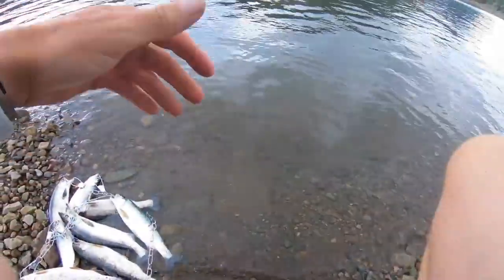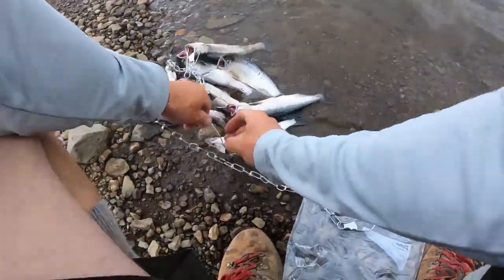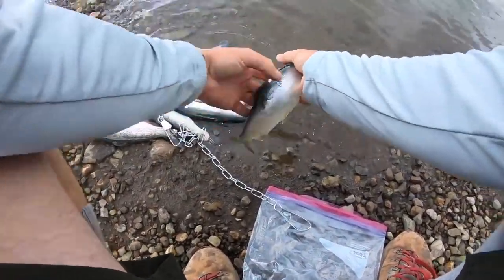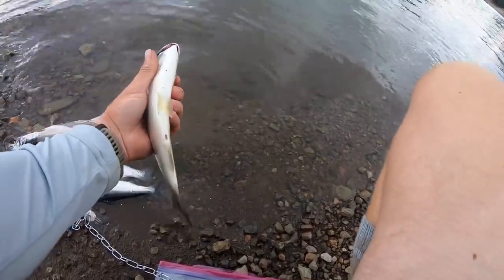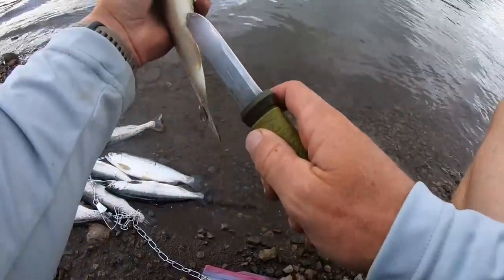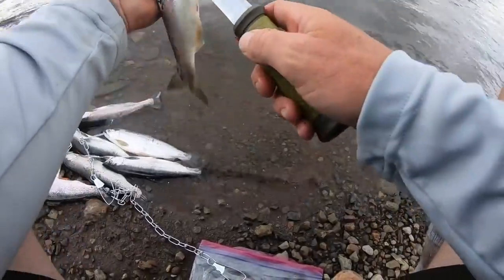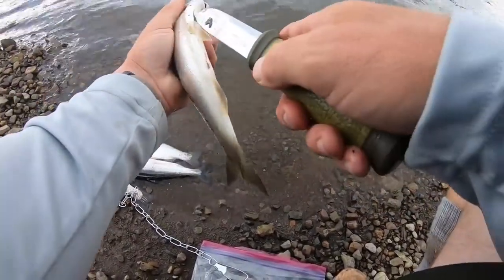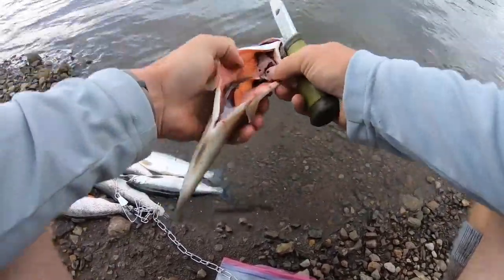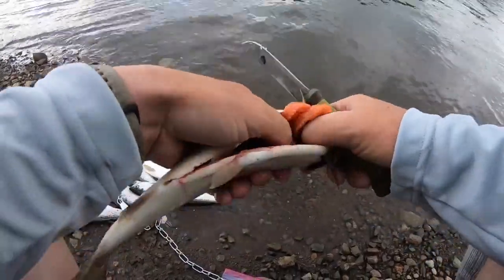Okay, so trout are fairly easy to clean. I've done this before on one of my videos, but I've never cleaned a kokanee. I'm gonna try doing this the same way as I would the trout. So I'm just gonna cut from its butt up to the head there. And I'm pretty much keeping these whole. I'm just taking the guts and taking the head off. Sometimes you can just rip the whole entire head out. Ooh, look at those eggs.